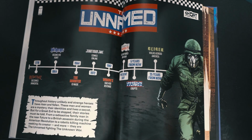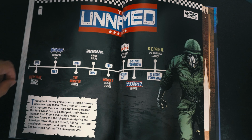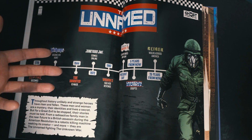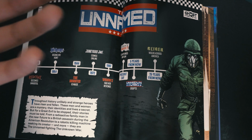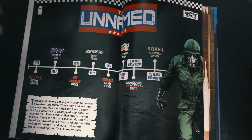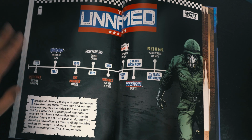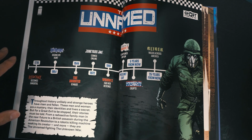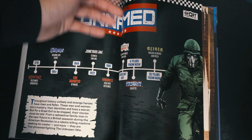We also have a nice timeline of the unnamed universe. Junkyard Joe and Geiger, of course, are the Gary Frank titles. Paul Pelletier is, I believe, taking over issue 7 to give Gary Frank a little bit of a break on that. We also do have Redcoat, and that is a book that I'm also very much anticipating, because it is Geoff Johns and Brian Hitch doing a Revolutionary War story.